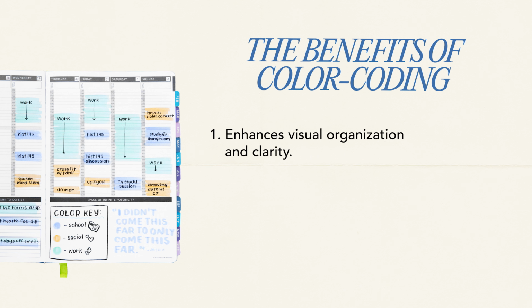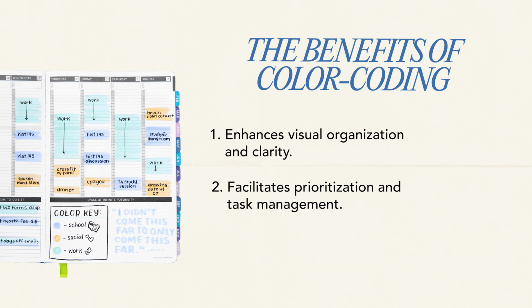So why would you use color coding in your weekly planner? Color coding enhances visual organization and clarity. It also facilitates prioritization and task management by allowing you to quickly differentiate between tasks, appointments, and priorities at a glance. By assigning colors to different categories or subjects, you can easily see where your time is being spent and adjust accordingly.